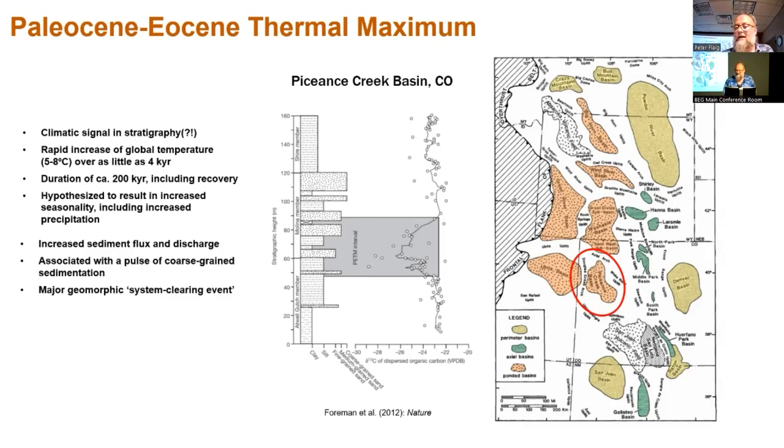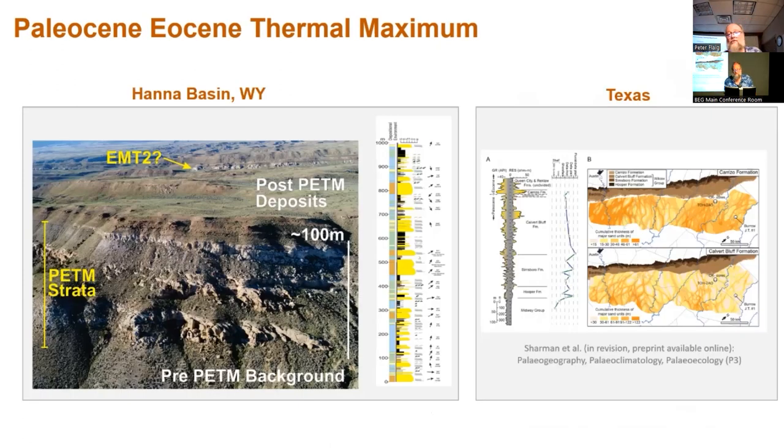So that being said, if the Apectodinium is in the outcrops in Bastrop and the PETM is there, can we use other methodologies to understand that interval better and nail down the PETM? And we've done this. Glenn Sharman and I and other folks have worked in the Hanna Basin of Wyoming, using palynology and also carbon isotopes and geochemistry within the PETM. I'm not going to show you that today, but Glenn and I have also worked on the PETM in Texas in the subsurface in Anderson County, which I will talk about.